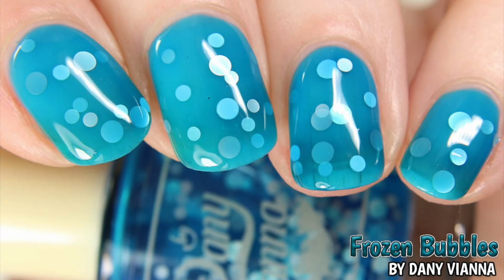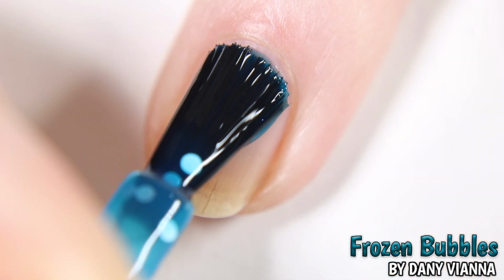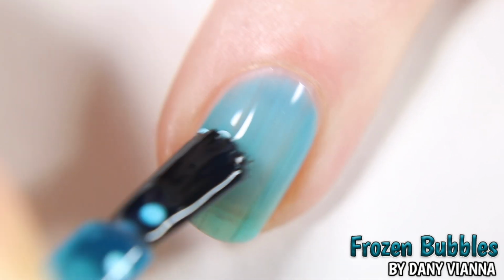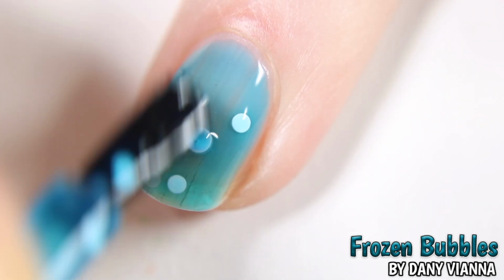Next is Danny Viana's Frozen Bubbles, inspired by frozen lakes in Alberta. Described as a sheer blue jelly base with satin and matte white glitter dots. Shown here in 3 coats, it does dry with some texture, so a top coat is needed for a full glossy finish.